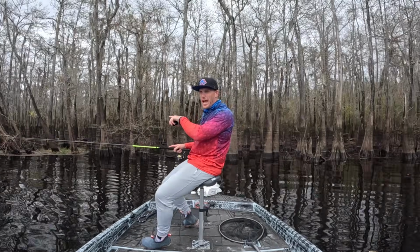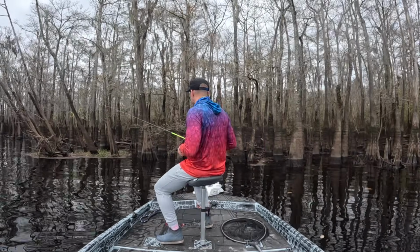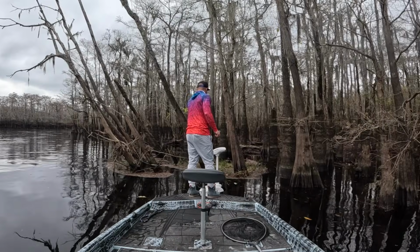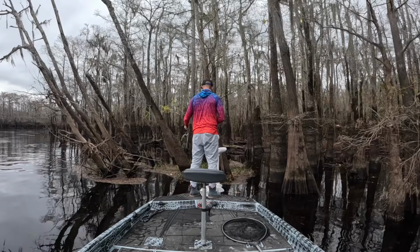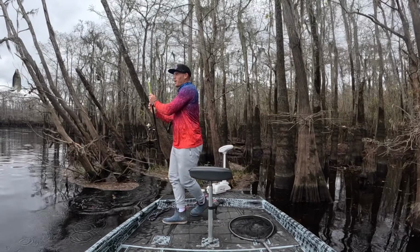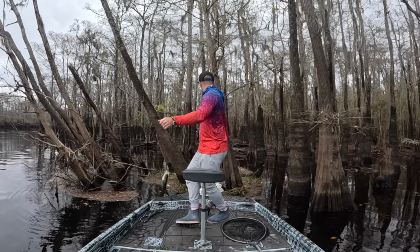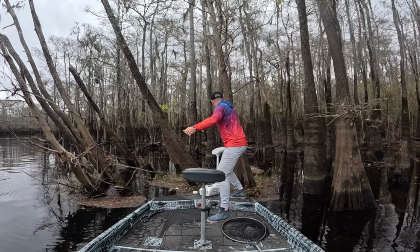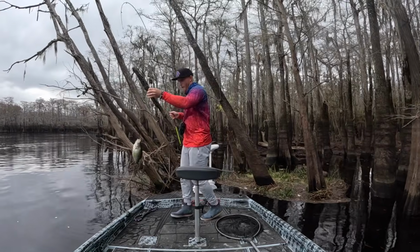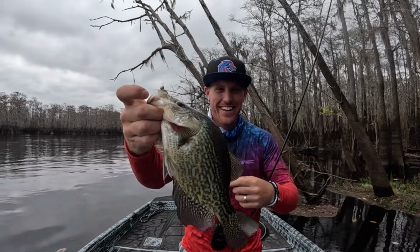Got a few pieces of grass. Now, it's not a big mat, just right here by these trees. I'm going to try this one first. Good one, right there. Crappie. Dude, right off the bat. Look at that. Okay. That's a nice slabby. Look at that, dude.